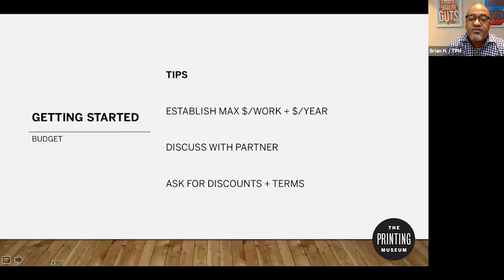And then when it comes to establishing a budget, one thing that is not readily known is that if you go to a gallery to purchase a piece, don't be afraid to ask for a discount. They do have a hefty commission and are willing to offer discounts to customers, to patrons.